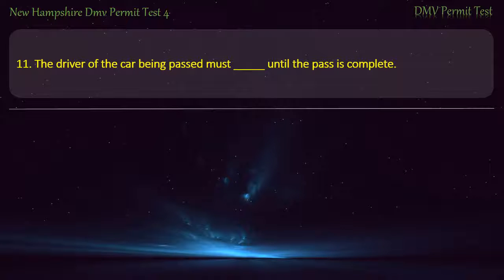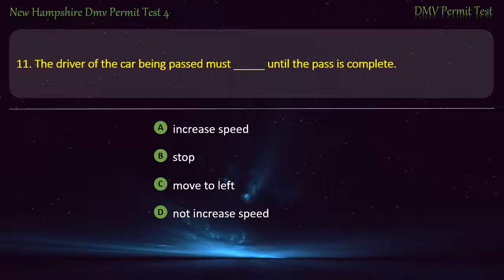Question 11. The driver of the car being passed must, until the pass is complete, increase speed. Stop. Move to left. Not increase speed. Answer. Not increase speed.